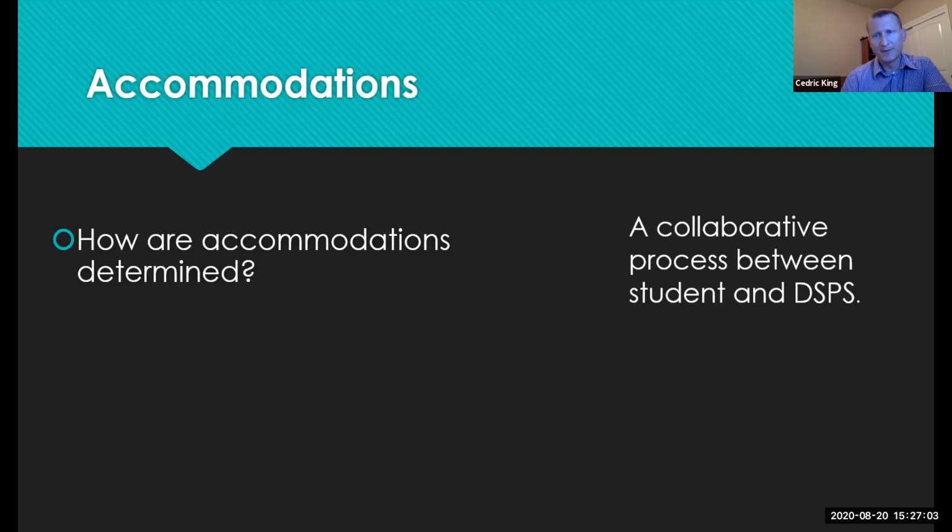Okay, accommodations. So how are appropriate accommodations determined? After a student has gone through the process of completing an application and submitting documentation, they're going to be scheduled to meet with a disability specialist to discuss their disability or disabilities, and then develop an individualized academic accommodation plan. Now, as a disability specialist, when I meet with a student to develop an accommodation plan, the disability documentation or verification is really just kind of a jumping off point for a broader conversation.